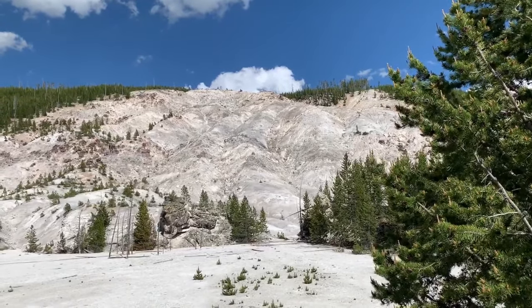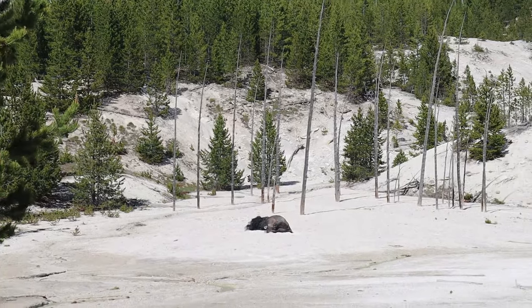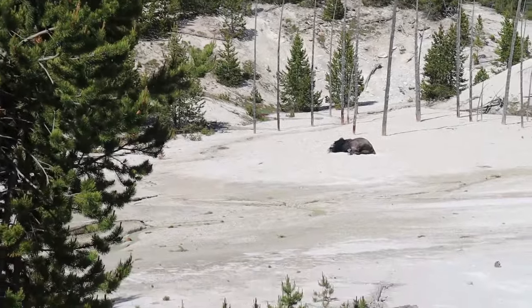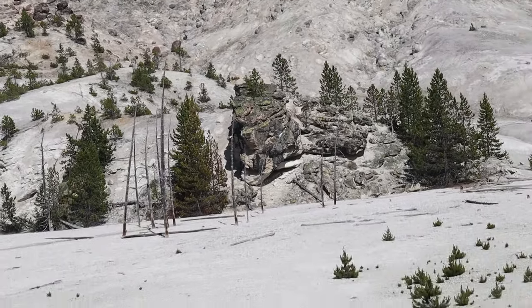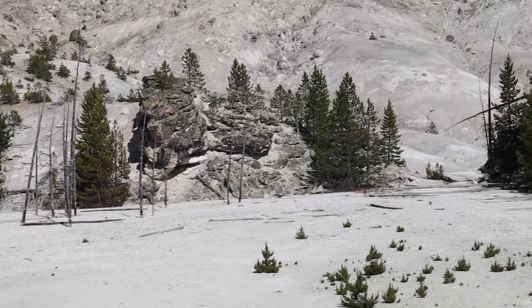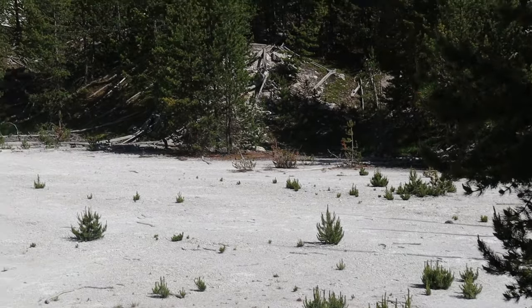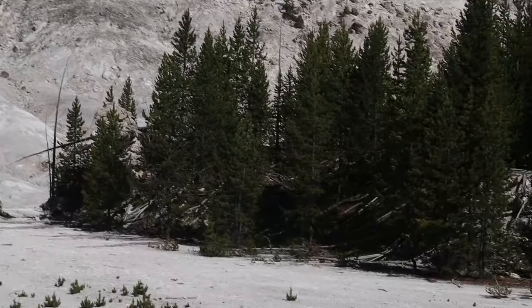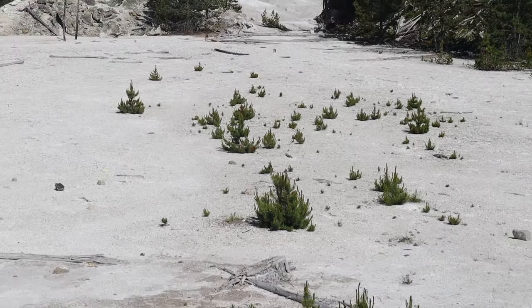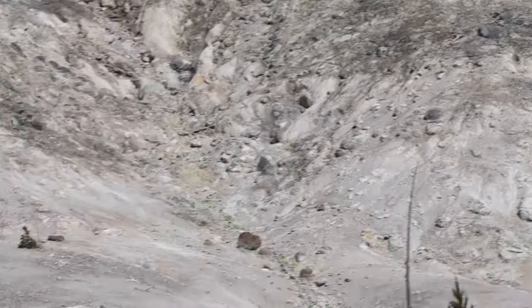Coming out there, baby. See the smoke coming out? See the smoke coming out of the mountain up there? Or the steam?